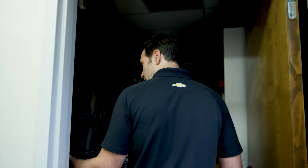I get asked all the time, what do I do with my fire suits, my helmets, all the stuff I collect over the years? Well, I'm about to show you. This is one of probably 2 or 3 closets that I have that's full of this stuff.